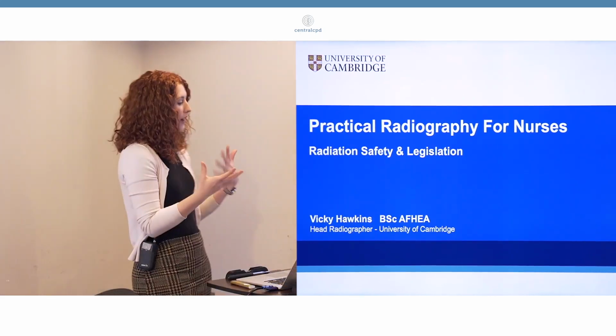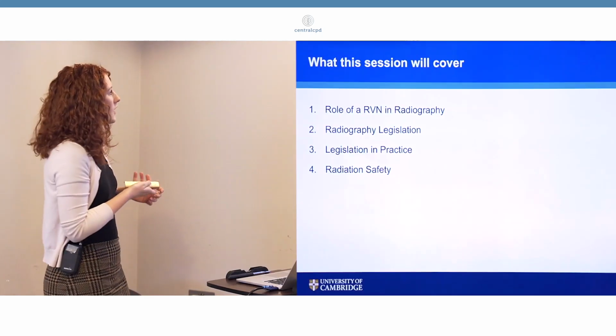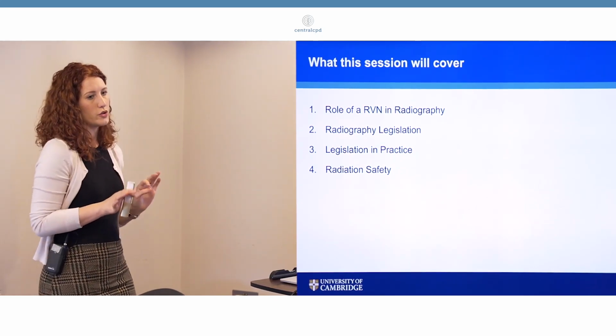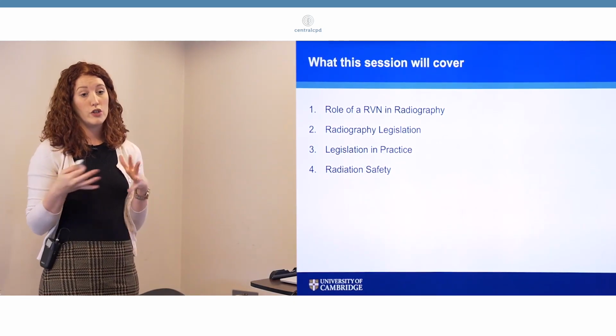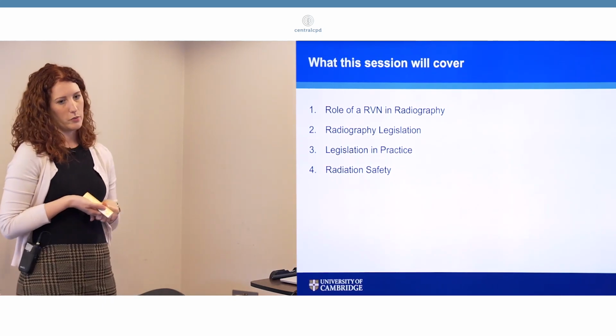So what we'll look at in this first section is your role in radiography, so what you do, and a little bit on legislation. I'm not going to go too much into that because you only need to be aware of what's out there, and how you can put that legislation into practice. Then we'll go into radiation safety, which is a bit more interesting.